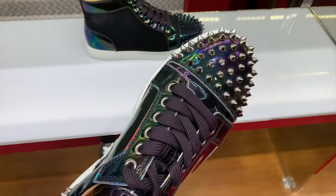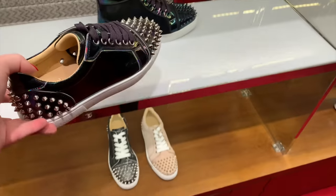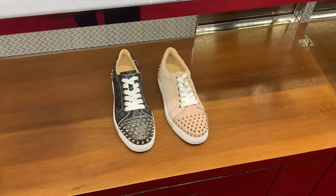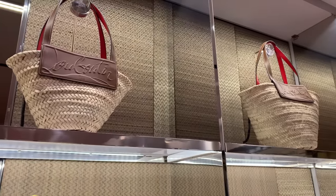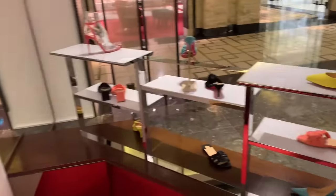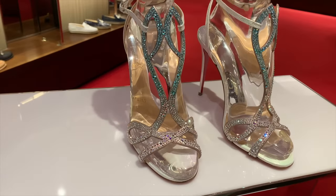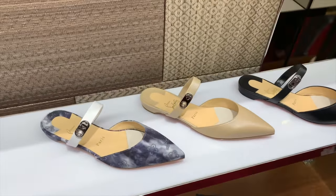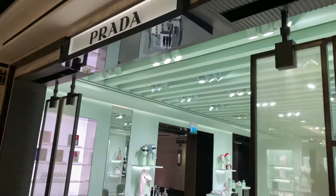Couldn't tell by now, we are at Louboutin. And I'm browsing some of the sneakers because I love mine so much, I want to buy another pair. I think this is the new summer collection, and they have these new bags for summer, for a beach holiday. Wow, the bling. These are some of the flats they have as well. And some more heels.